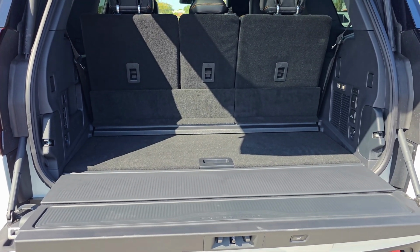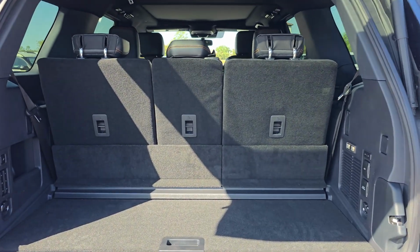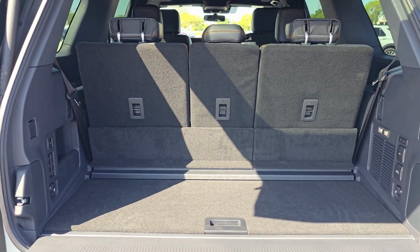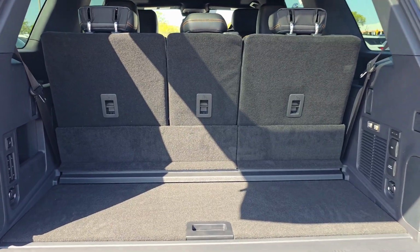And what do we have as far as the cargo space? 21.4 cubic feet of cargo space behind the third row seat. That's up as it is right now. That's more than any of the midsize SUVs. The biggest difference is going to be the roominess in the third row seat. And you can see it is wide. You can put a lot of stuff in here.